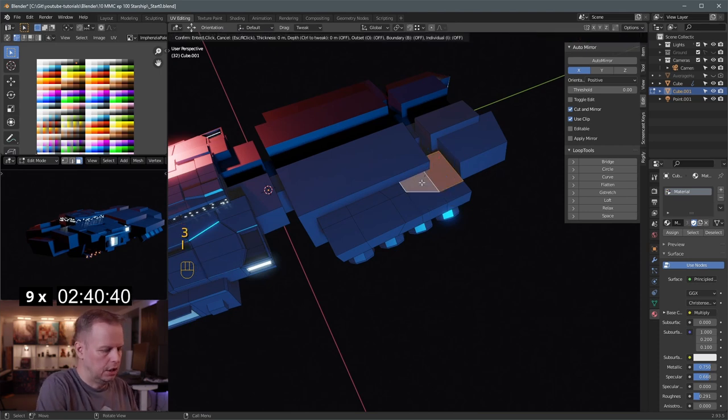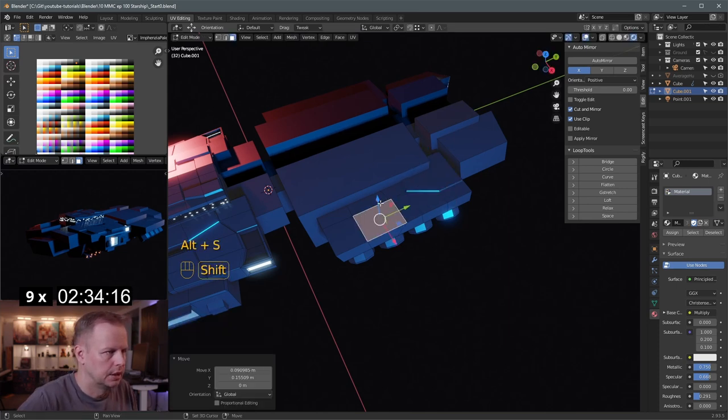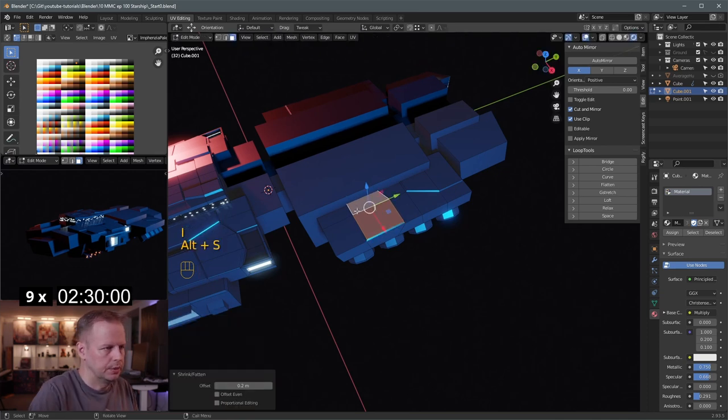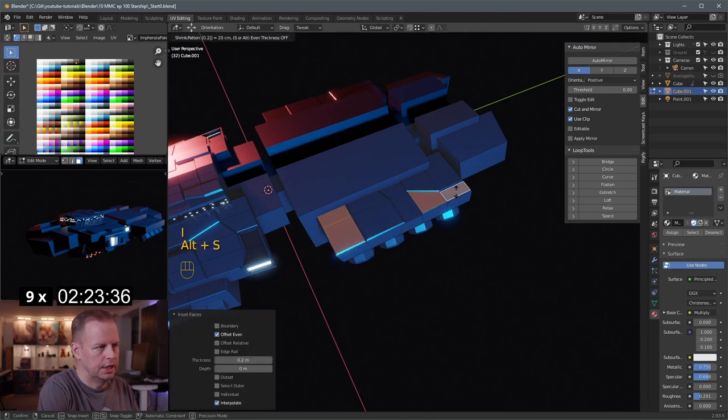So G slides it along the edges. It's nice, you keep the flat surface then. Inset, 0.2, Alt S, 0.2. We'll make some bigger panels here. Inset, 0.2, Alt S, 0.2. And I, 0.2, Alt S, 0.2.